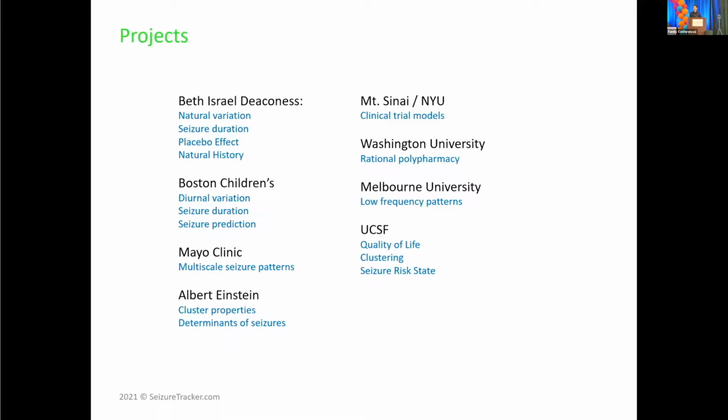So we have a bunch of projects going on now. These are some of the institutions that we were working with. We de-identify the data and unlink it from accounts, and Seizure Tracker users have the option to opt out of that pretty easily through their account settings in the system.